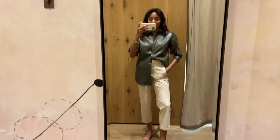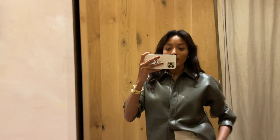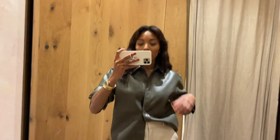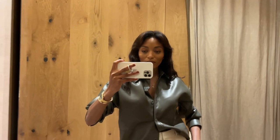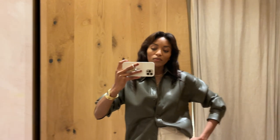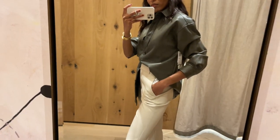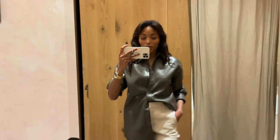I love how these two colors look together. This kind of seaweed green leather shirt and the beige colored leather pants as well. They go so good together. I love mixing these two colors together. It gives a nice contrast and it complements each other very well. Yeah, this is cute. What do you guys think?